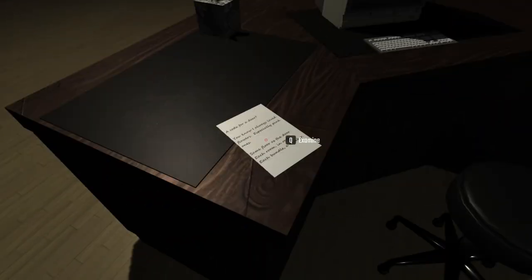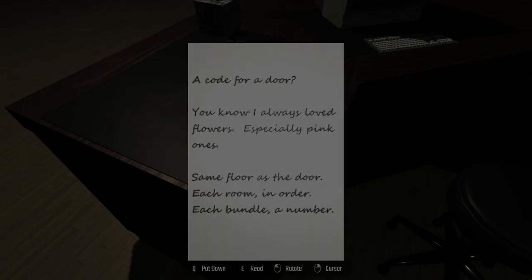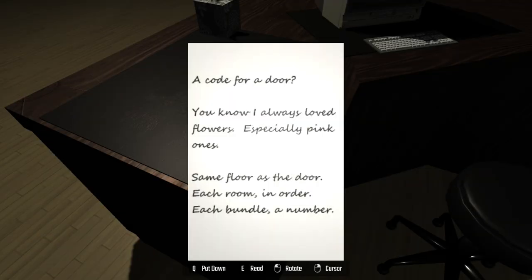What's this? Examine. Read. That one doesn't work. It's busted. A code for a door?